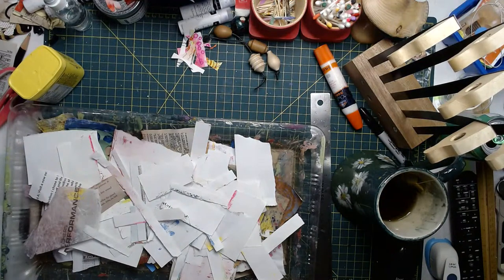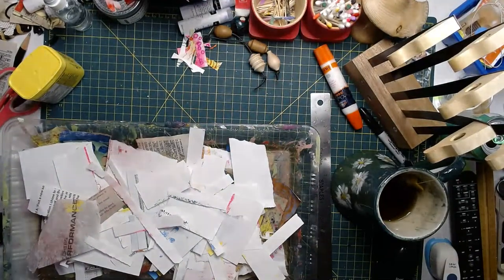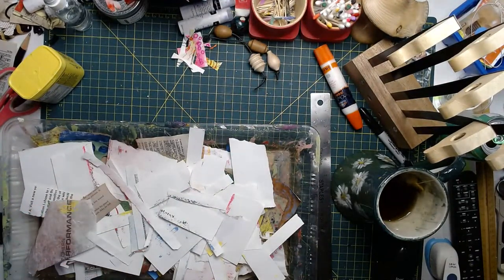Okay, let me write that down. And then I will look for you. Pen. I'll take this piece of scrap. Oh, no, I've got one over here. Okay, I will look for you. All right. I will do that.